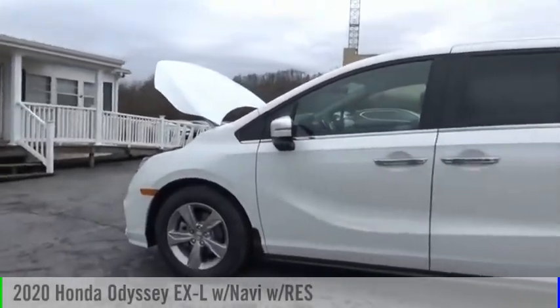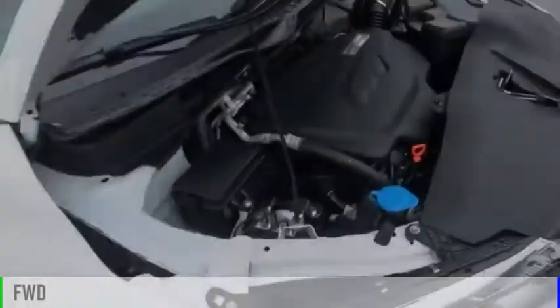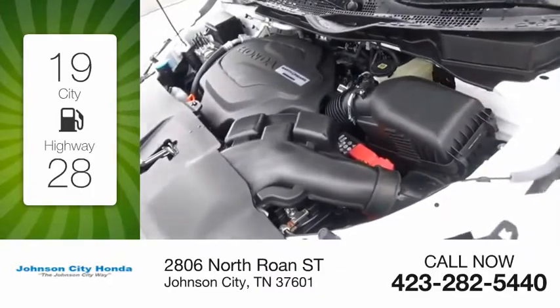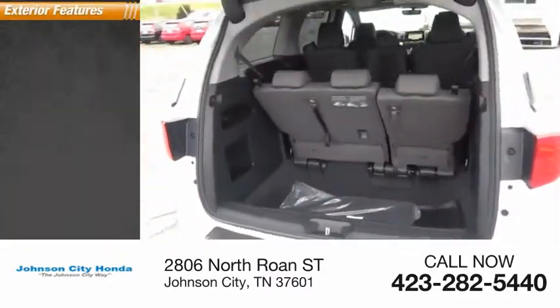Stop by and take a look at the 2020 Odyssey. This vehicle is powered by a front-wheel drive, six-cylinder, 3.5-liter engine. Great fuel efficiency saves you money by requiring fewer trips to the gas station. Here are some of this vehicle's great options.